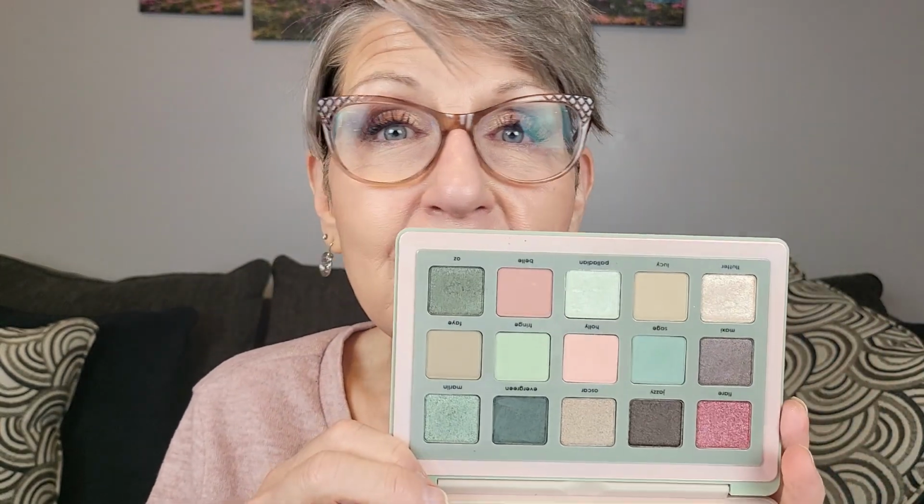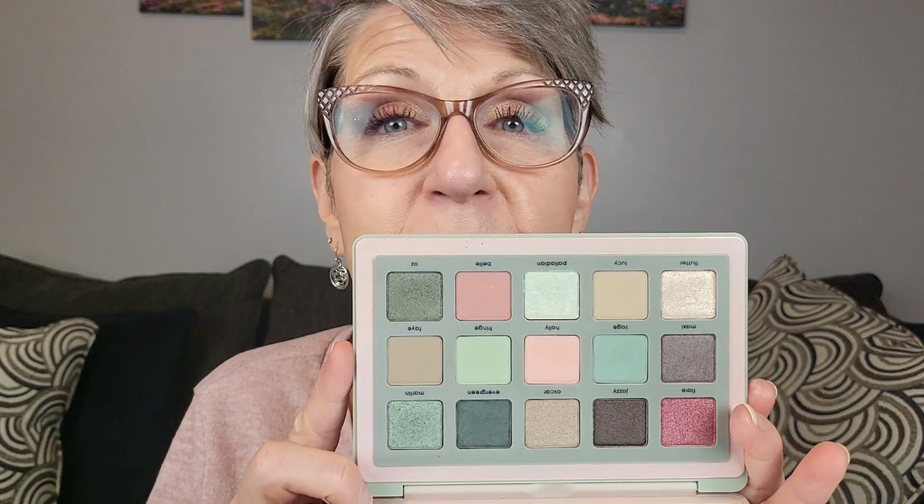I missed out getting the pastel palette, and I really wish I had gotten it because you can't find it anywhere now. But this one, to me, if you like greens, and I never would have said that I would have been a green girl, but I wear this palette and I've gotten into green.